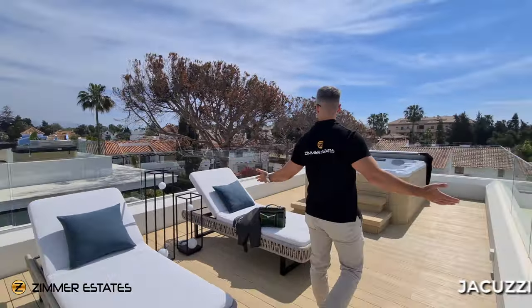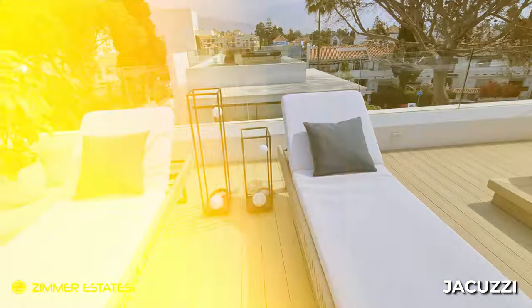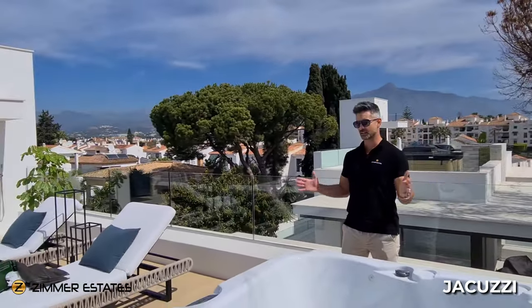And look at this jacuzzi, enjoying this lifestyle in Marbella. Wow, it's gonna be amazing, huh?